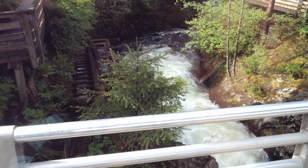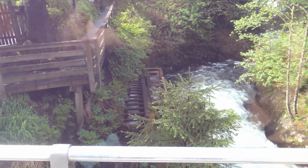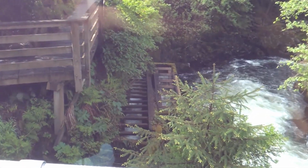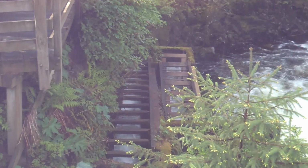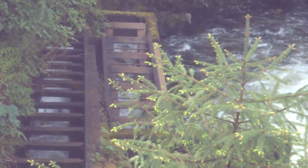So the ladder is designed to bring them up about 17 feet from that lower part to that part right there. And then that water sustains itself like a little dam action, and it carries all the way up to the spawning grounds very, very nicely.